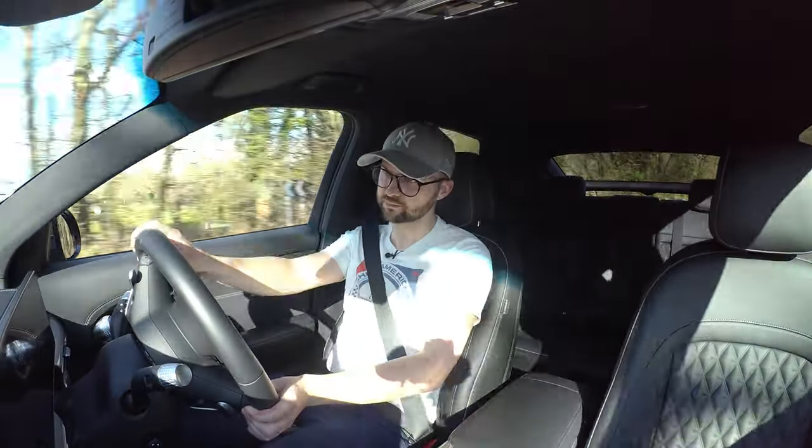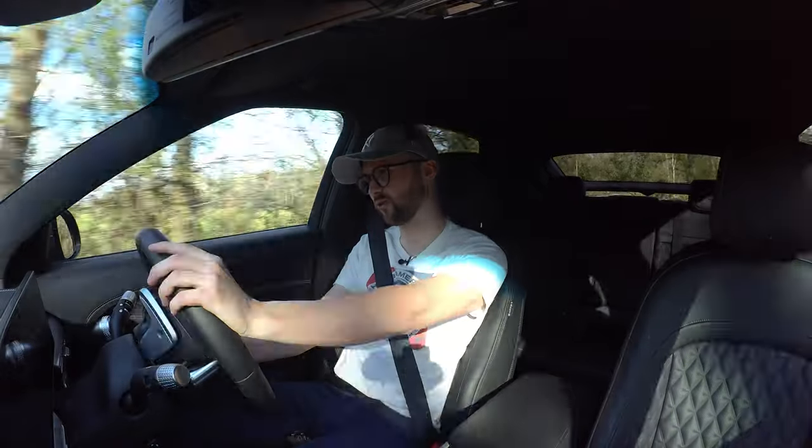But when you go through the corners, and I am in sport mode now, it's not wallowy. It does kind of stick to the bends, but there is quite a bit of body roll, and you do move around. I'm glad the performance seat does hug you a little bit more, but it does seem to roll around a lot.